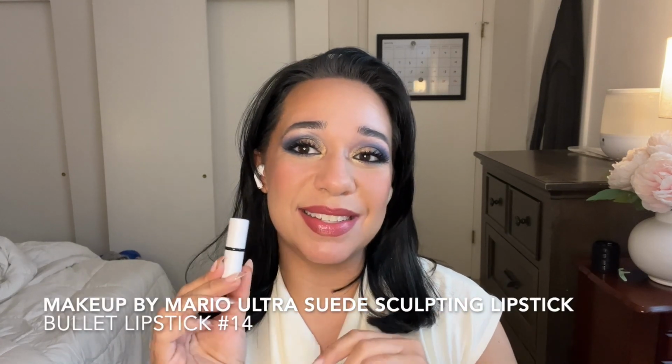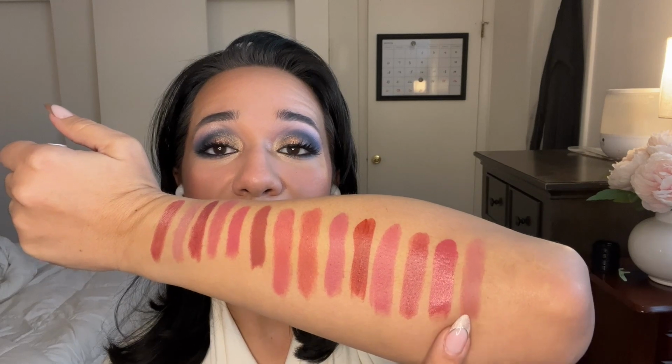Okay, I have this little By Mario mini. This is what came in a little set with the smoky pink lip liner that I showed you earlier. This is a very nude color. It's not something I could wear on its own. But it is something that I like kind of as a center of the lip thing when I'm combining lip colors.